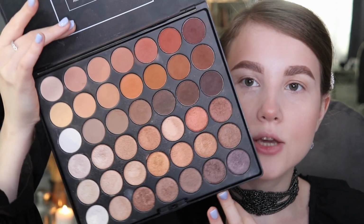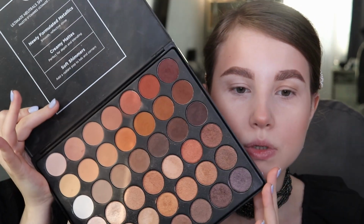And I was thinking about two palettes. The first one is almost my favorite palette, the one that I use a lot. I love colorful makeup looks, but I love smoky and natural looks as well. That's why I'm using this BH Cosmetics eyeshadow palette. This one is gorgeous. If I'm not mistaken, it's still in stock.